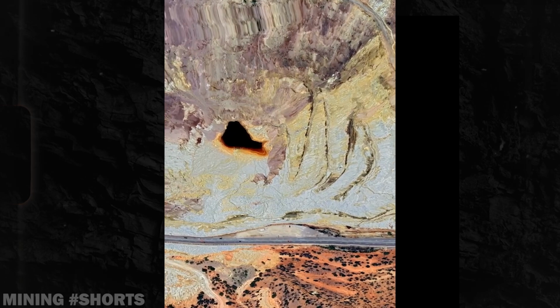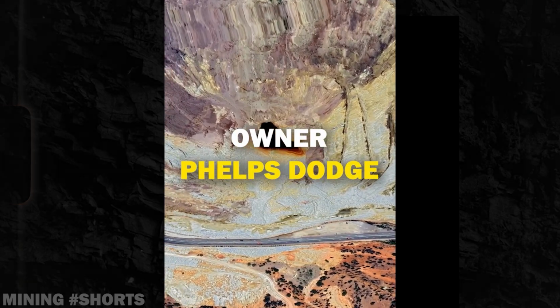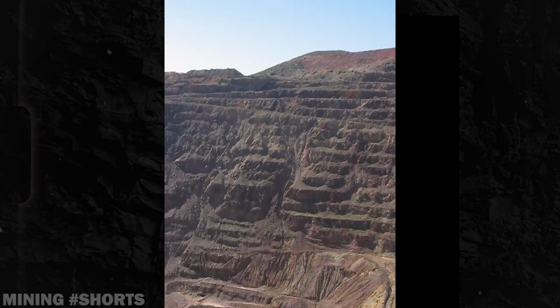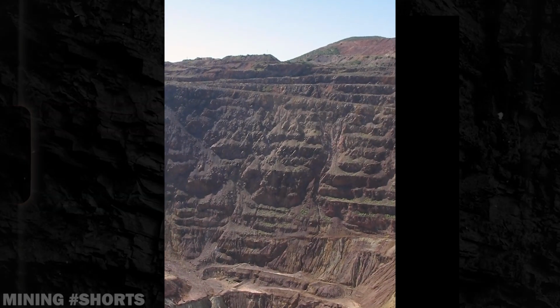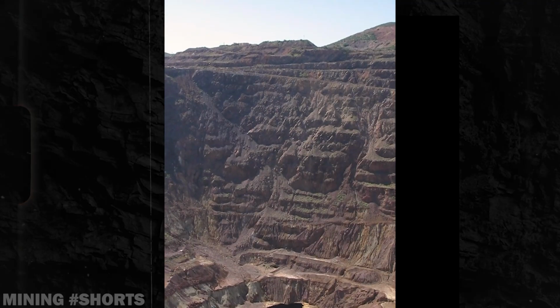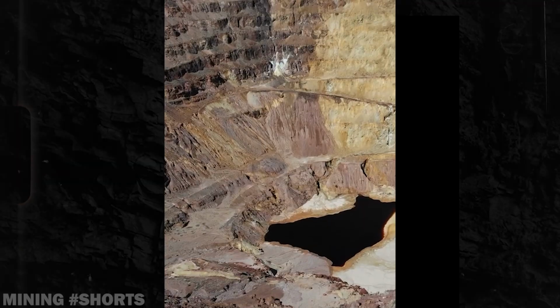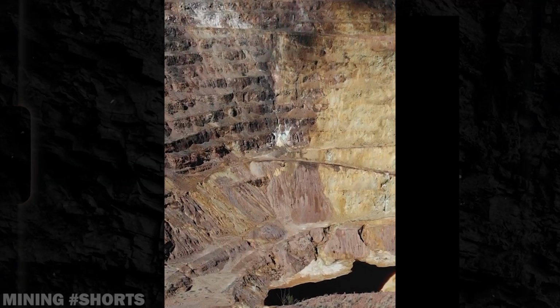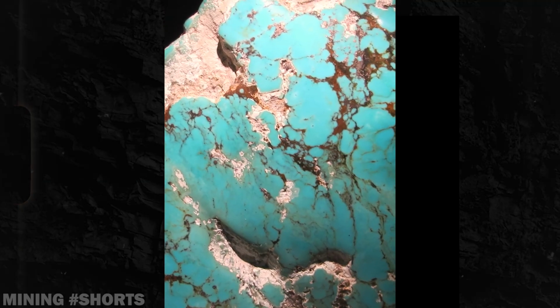The legendary Lavender Pit was part of a broader copper mining operation by Phelps Dodge. It produced about 86 million tons of low-grade copper ore, yielding approximately 600,000 tons of copper, along with gold and silver as byproducts. Approximately 950 feet deep and covering 300 acres, the Lavender Pit was also a source of Bisbee blue turquoise, highly valued in the gemstone market.